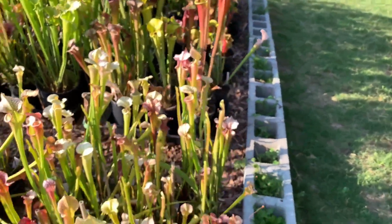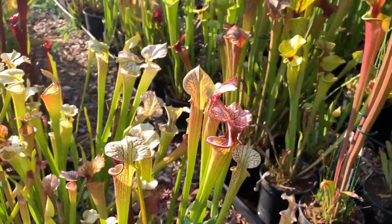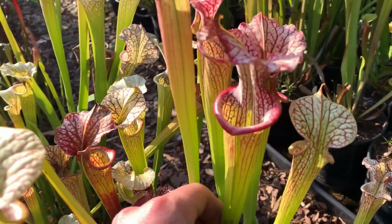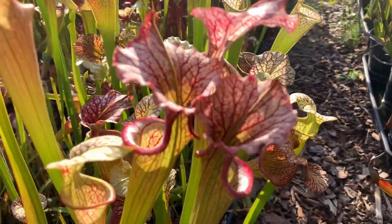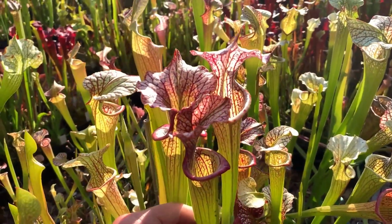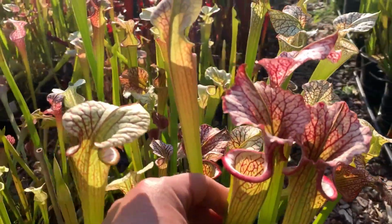A lot of them have that kind of trademark Adrian Slack window pattern. So here's the one that I am most excited about, and it's just starting to color up for the year, but it'll get more and more pink as these pitchers age. But what I'm really excited about here is the shape of the pitchers. I think that's a really important thing when you're looking at your seedlings and trying to evaluate. And I really, really like the shape on this.